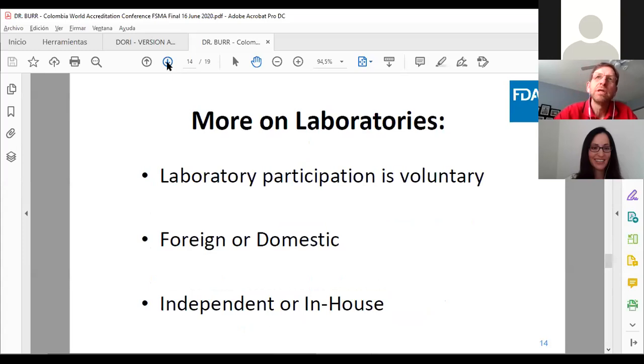So this is voluntary participation, but obviously if you want to provide results for the testing that's required under this rule, you have to be a member of the program. Laboratories could be foreign or domestic. Laboratories could be independent or in-house. Next slide.